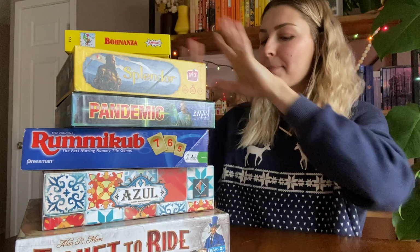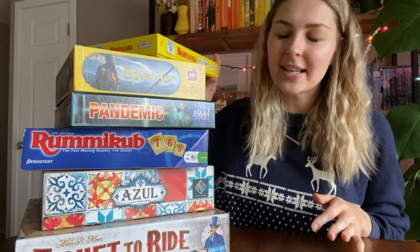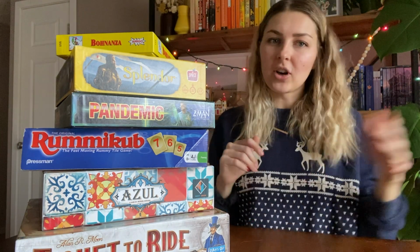These are mostly games that can be played from 2 to 4 players, although Bonanza here is the outlier that can be played up to 7. These are definitely some of our favorites. I think all of these are on our favorites shelf down here, but I'll just quickly run through them.